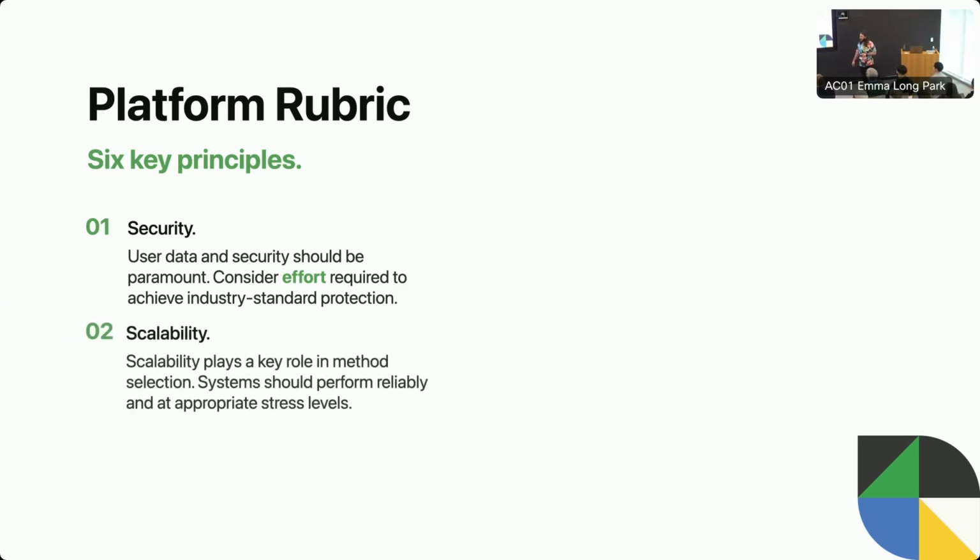The second piece we look at is scalability. This is a big one. And this often speaks to, usually one of the first questions we'll ask is, who are your users? Are they known? Are they unknown? Is it a mixture? How many of them are there? How many times per day are they accessing this thing? So we need to look at scalability when we're measuring what we're going to do.